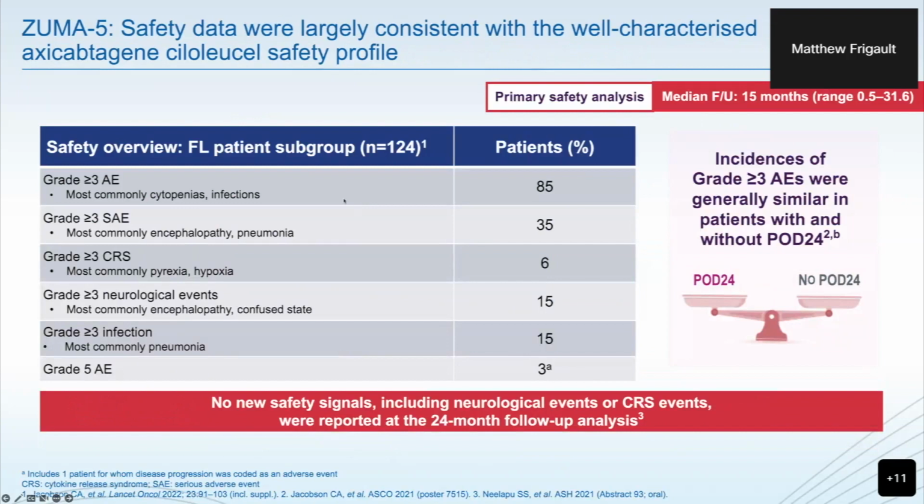Looking at the overall safety in this patient cohort, it was largely consistent with what we know about Axicabtagene. Looking at the grade 3 or higher adverse events, we're seeing them in 85% of patients, most commonly things like cytopenias or infections, which I think we expect, at least from an infection standpoint, from Dr. Sauter's last comment. Cytopenias are an ongoing problem in cellular therapy and something that's currently ongoing. In terms of severe adverse events, we're typically looking at encephalopathy and pneumonias.